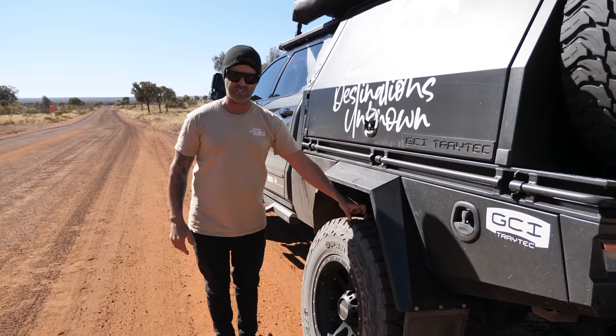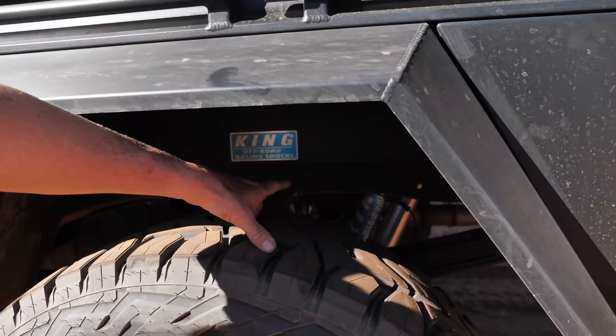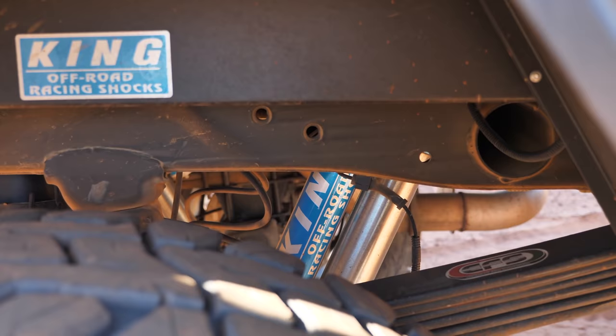And King shocks as well on the back. Now we've got a fully adjustable King shock in there. I've left these ones on hard. I don't really want it getting any softer. I think the rear end sits absolutely perfect.